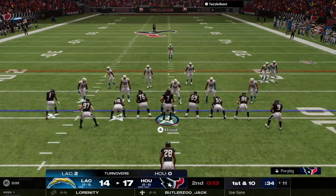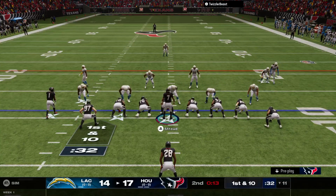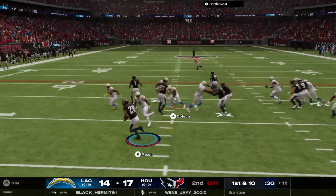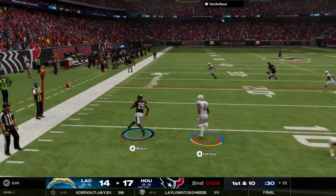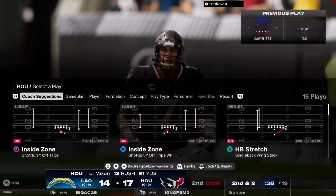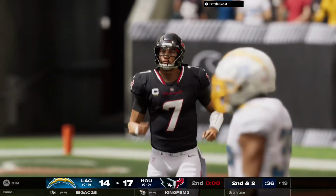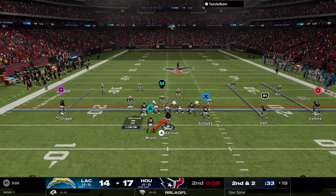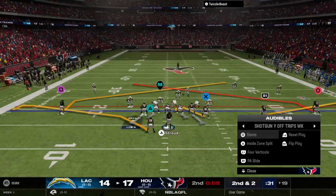This drive starts with barely any time left. 13 seconds in the half. All right, keeping it simple. They're just going to call a give right up the middle. And he's going to be out of bounds, I think, a yard or two short of the 20 here. Pickup of 8 on the run, and that sets up 2nd and 2. 8 yards on the pickup.